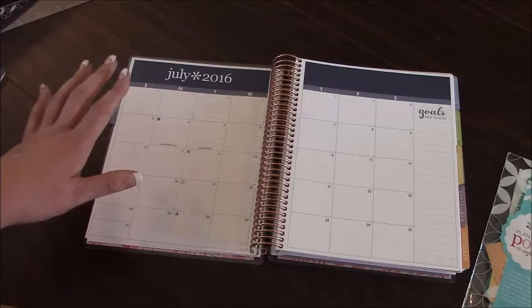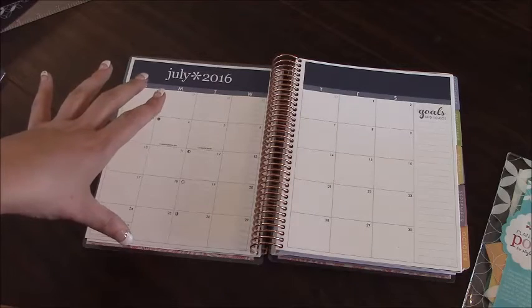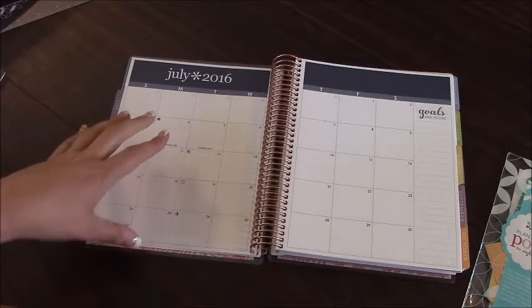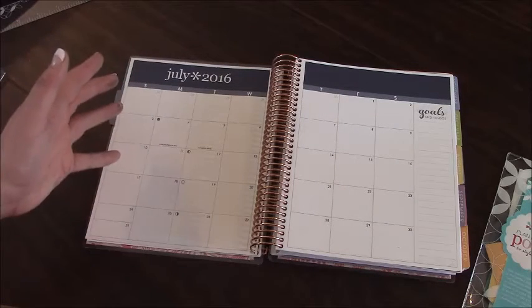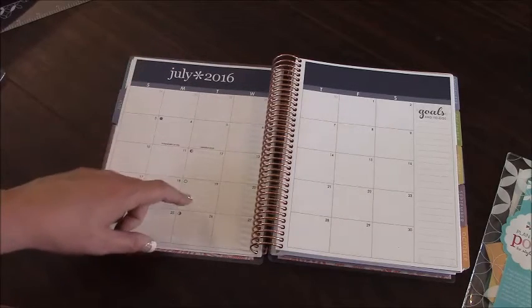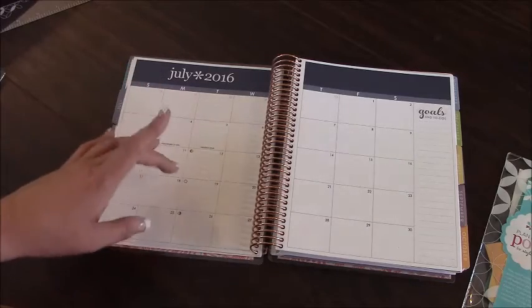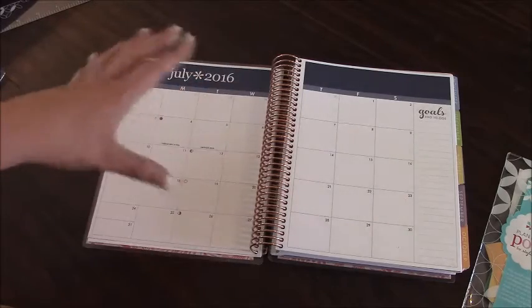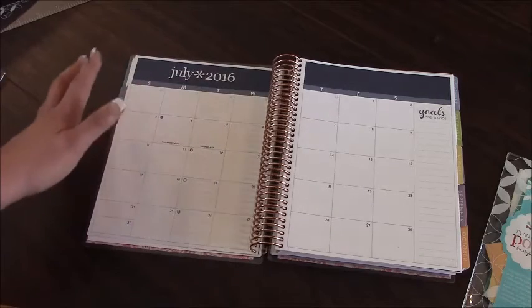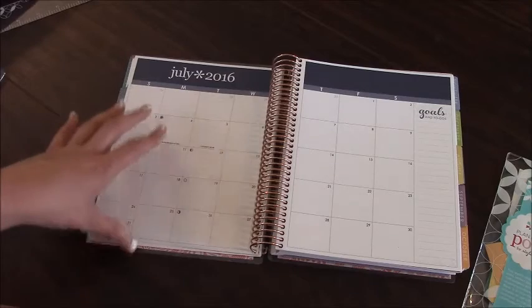Okay, I have to stop right here and say, when you get a new calendar, do you always flip to your birthday month? This one starts in July, and July is my birthday month. My birthday is the 19th. So I'm always excited to see what day it falls on, and usually it's red, white, and blue, which is fine because I love the patriotic look, and I'll probably even do some decorations and things like that.